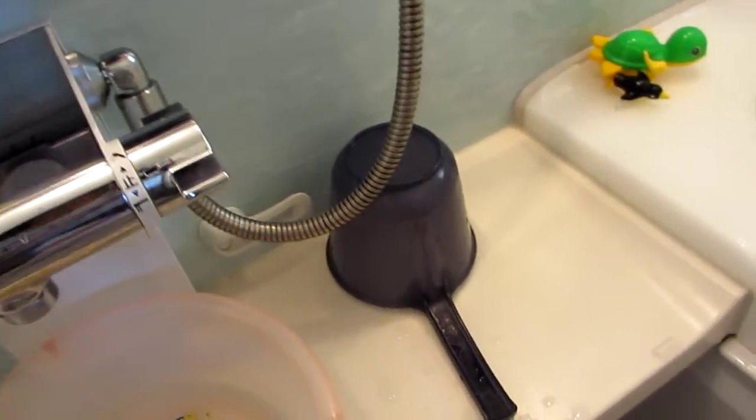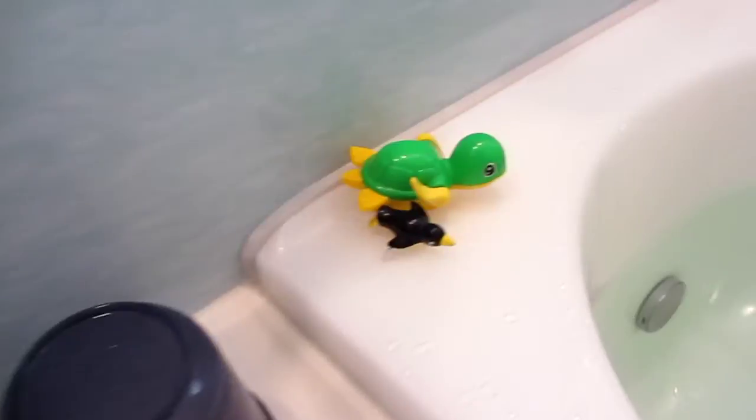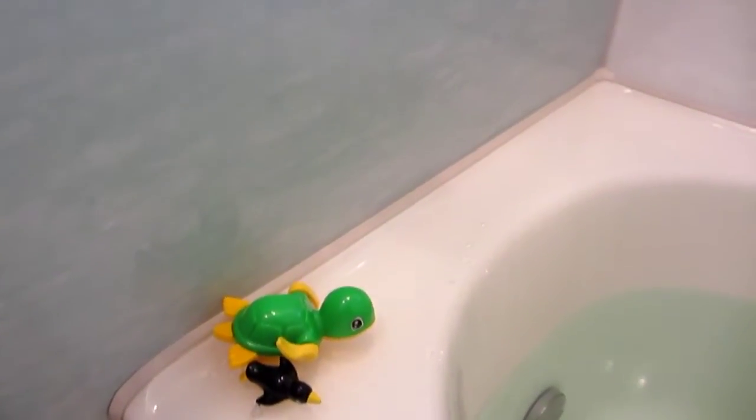We also use this. If you use it like this, yeah. And this is a children's bathroom toy.